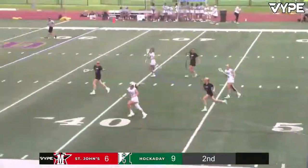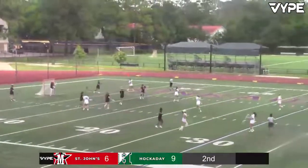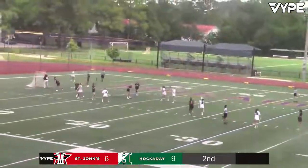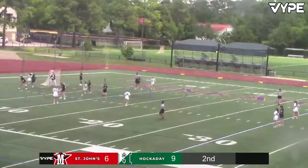Draw again. Minjay takes it to herself. Great. She got hit on that there in the side. Yep, so she will go back and switch the stick. So we've seen St. John's is now able to get the ball in the air, which is what we thought would help them. It seems that Hockaday still is maintaining a lot of possession on the draw.